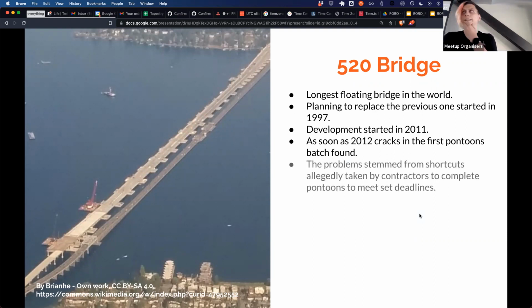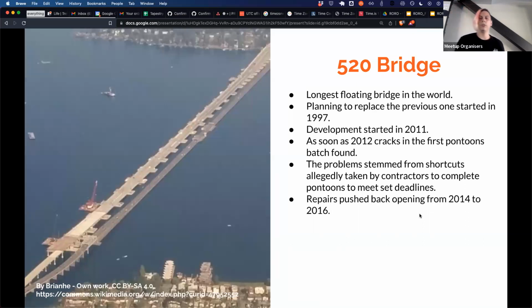So, of course, there were some developers who did some things on their own. They said that it was the contractors who took shortcuts to complete it, to meet the deadlines that we set. So they started rebuilding them and repairing, and the repairs pushed the project back from 2014, when they originally planned to finish, to 2016.